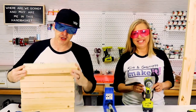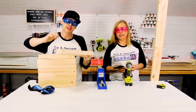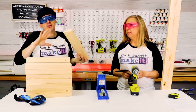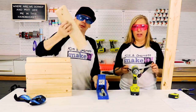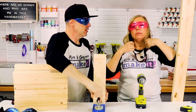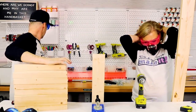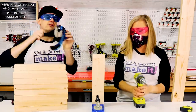All of our cuts are done. Got all the little 14s. Now these little 14s need pocket holes so that we're gonna hide the screws, so it looks nice and fresh, nice and neat on the front side. Fresh, so fresh. Babe, you wanna make some pocket holes? I got you. Hold on, my mask. Safety first, y'all.